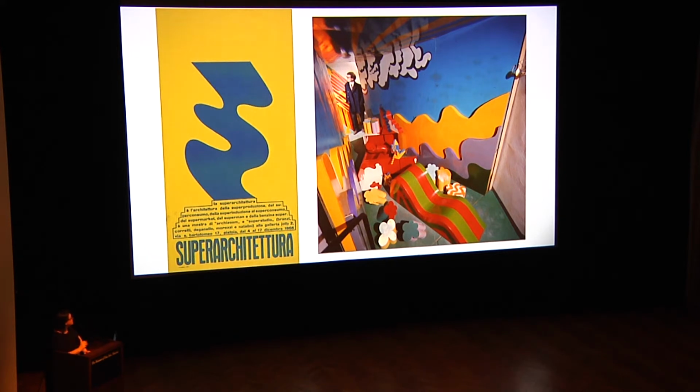floor and ceiling, and new furniture, what was supposed to be lighting, and objects that announced this firm break from what was known as Italian bel disegno, so good design, the solid, organic, beautiful Italian design, also using plastics and other new materials, but was more conventional modernism.